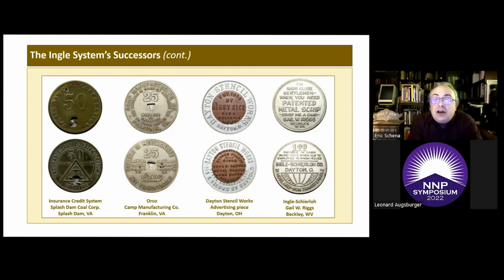In fact, during the 1960s and 1970s, one of those coal mines became the Beckley Exhibition Coal Mine. You can go there to this day and take tours inside what was a working coal mine right in the heart of Beckley. In the 60s and 70s, they don't know if they hired Dayton Stencil or someone else to produce them, but a series of tokens was produced that say Beckley Exhibition Coal Mine on one side, and then the standard Ingle Shearlow reverse on the other. These were used as teaching aids back in the 60s and 70s, and it's kind of a neat little way of bringing that all around.